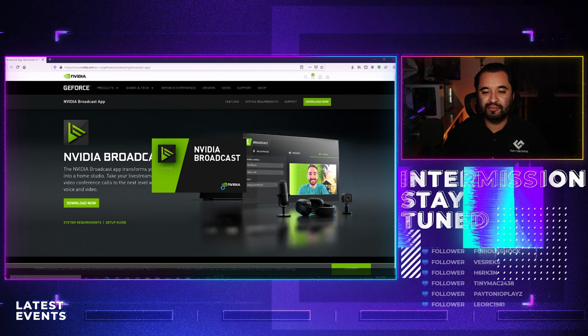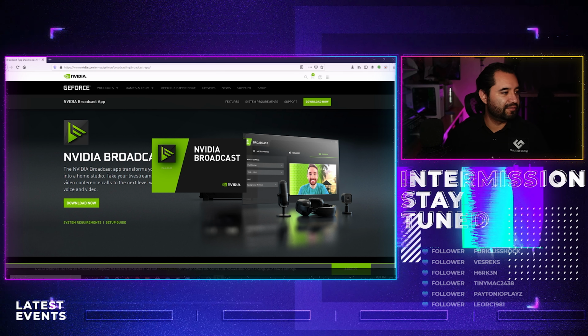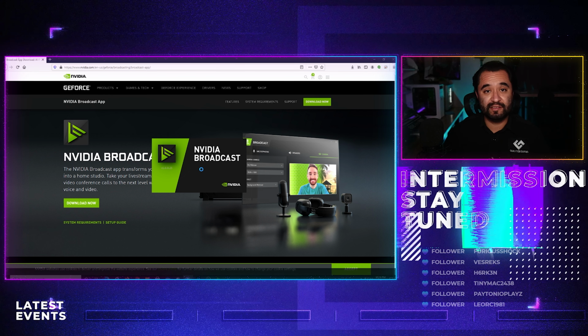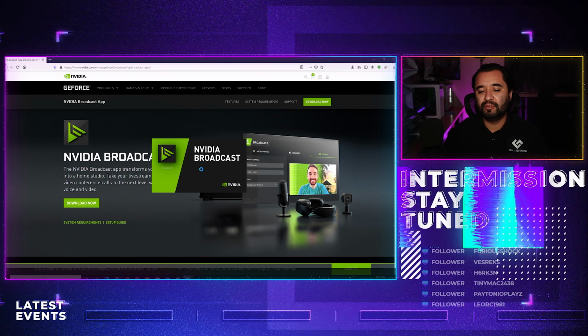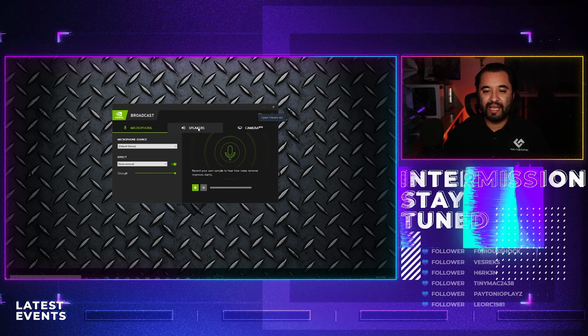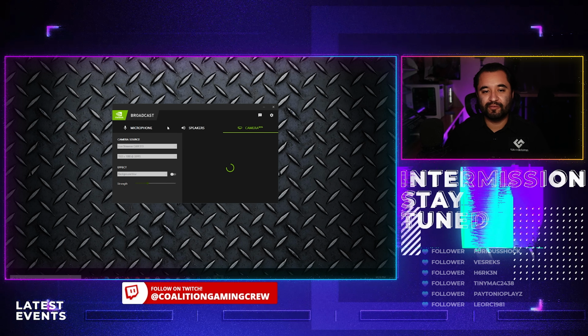Going to click close. It's going to launch. So there we go. Launching it right now. Discord might pop up saying that it detects new devices. Don't change anything there. We're going to be working on it through here. Okay, so here I have it at the center of the screen. As you can see, we have several tabs: camera, speakers, and microphone.